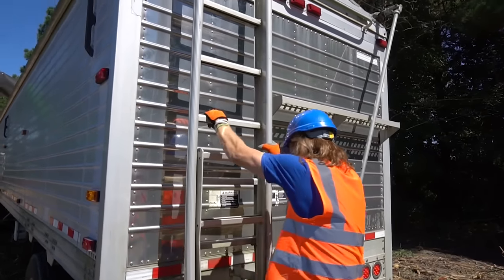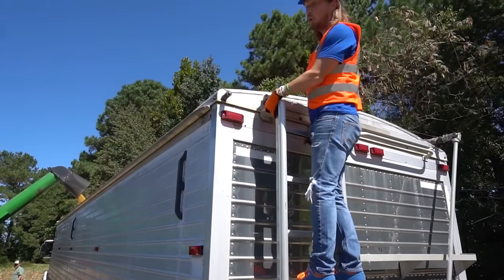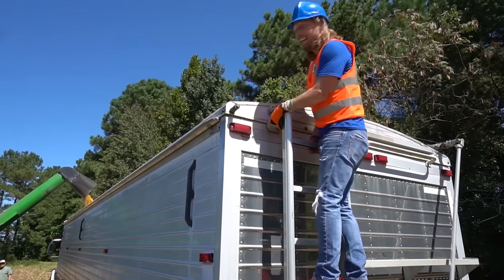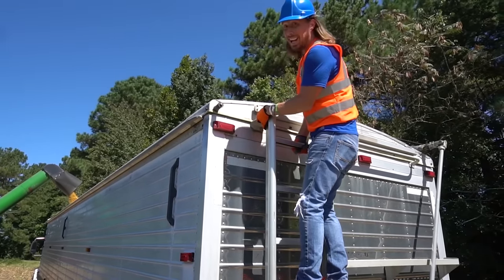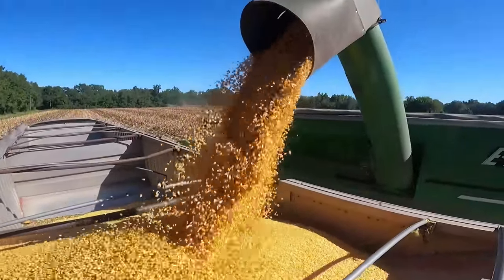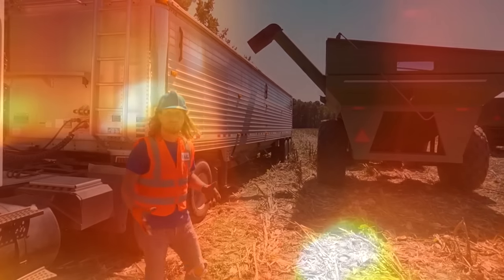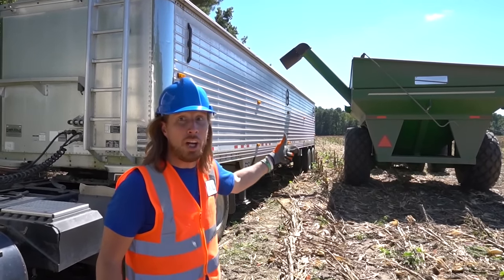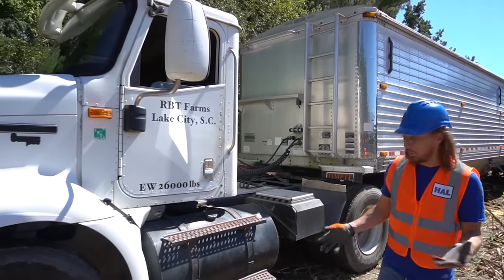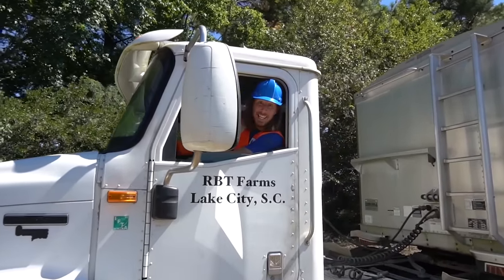How awesome is that? That's a lot of corn. Let's go up the ladder and look inside. Come on. Oh, wow. It's really cool. It's filling up. We got a lot to go, though. It's all full. He's pulling off. So let's go take this corn to the storage bin. Come on, let's go.